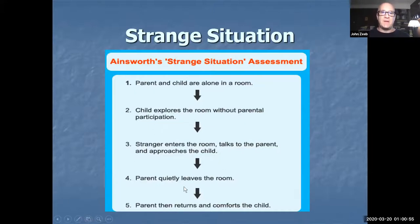Then after a few minutes, the parent returns in what we call the reunion. And so they would note the reunion response of the child. For example, do they run with open arms, very glad to see that parent? Do they even notice, and anything in between?